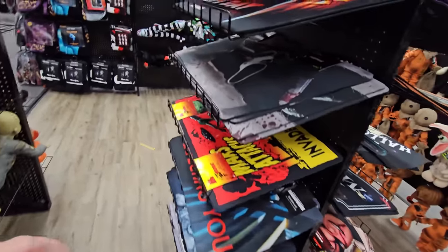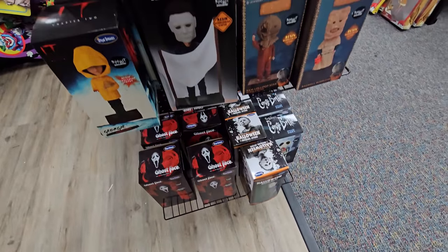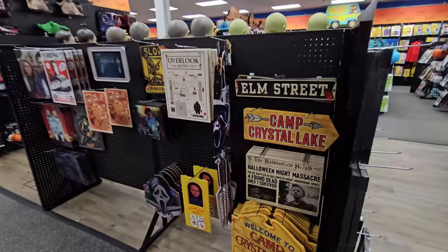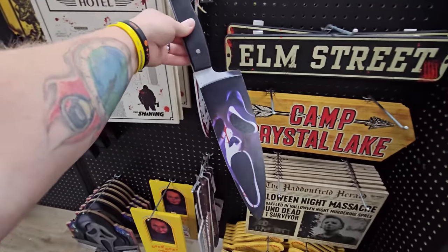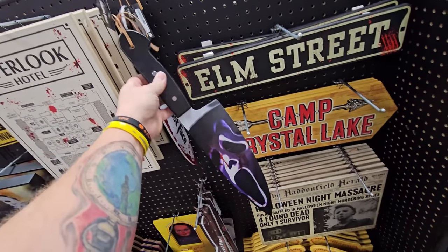I'm still looking for a different Scream doormat than this one. They have a whole plethora of the bobbleheads here. They have the giant Ghostface knife, which I think is totally cool. And that's not even like cheap foam. That's actually made from wood.